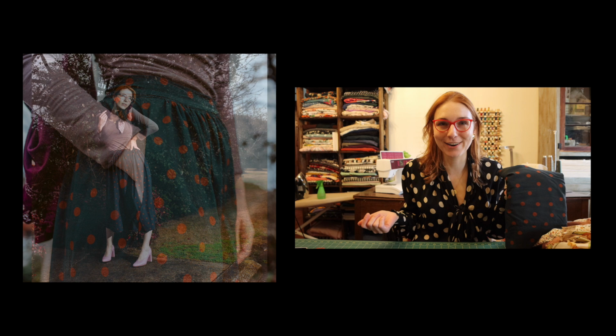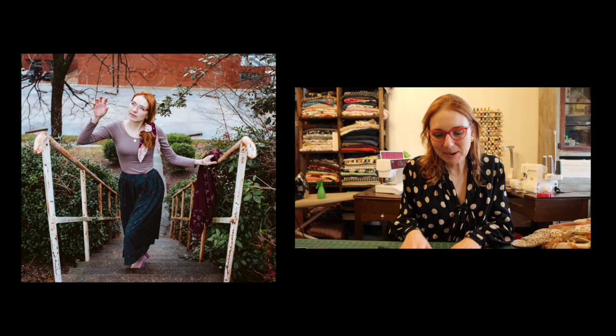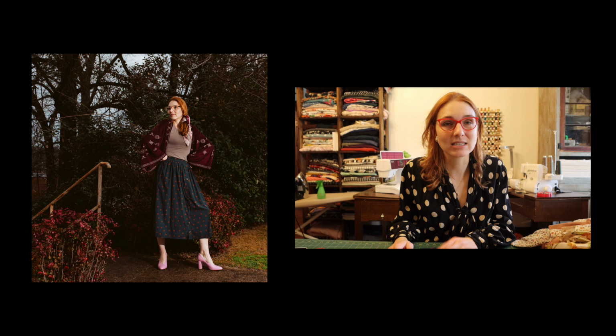I love polka dots, you know this. And I just love the colors. It's a very versatile skirt. I wear it with a lot of things. It's high-waisted. I just love it. Love it, love it, love it.